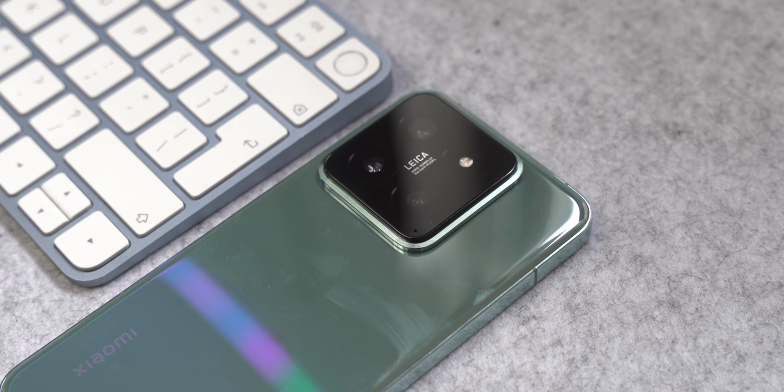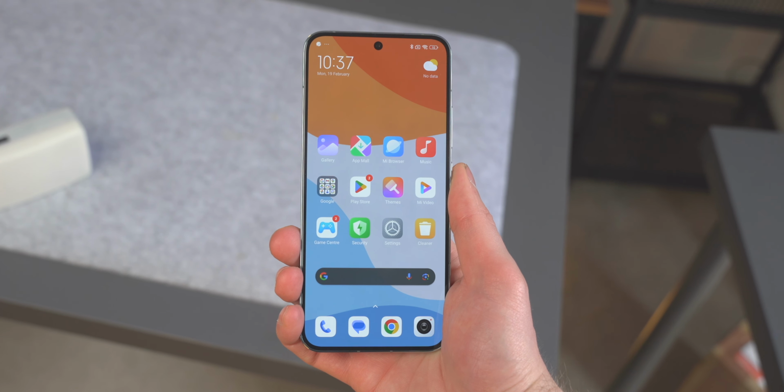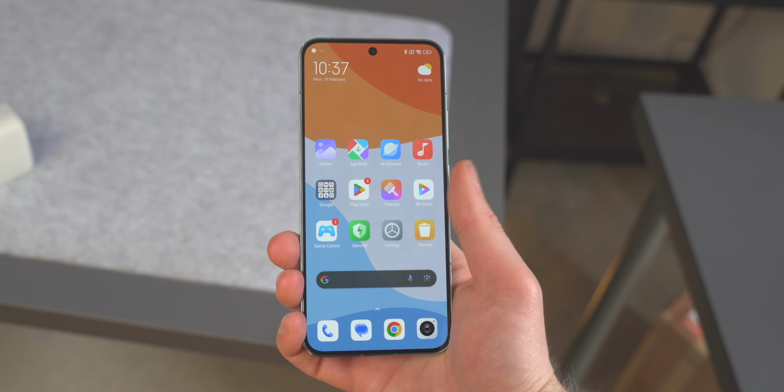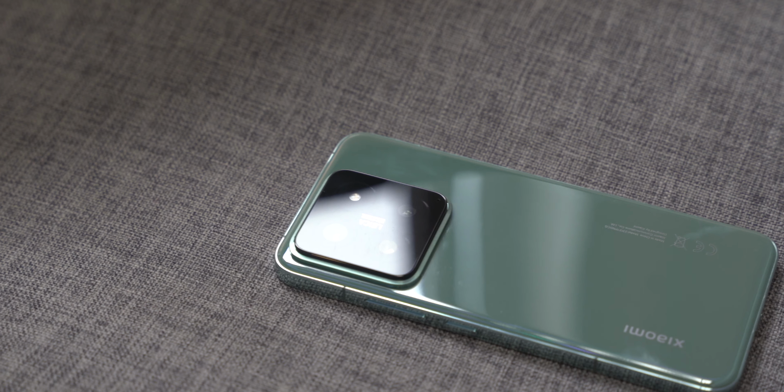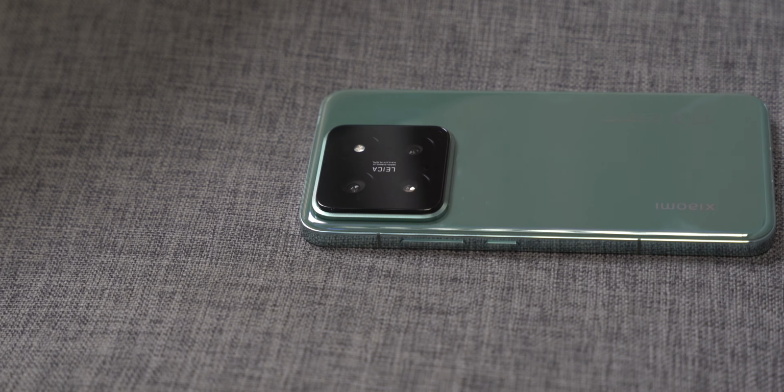From the first impressions that I've had with this Xiaomi 14, I actually really like the phone. Of course, the OS will take a little bit of getting used to, but it has some really impressive cameras that can take some phenomenal photos, and I actually really like the size.